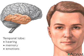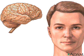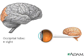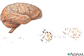Here is one of the paired temporal lobes. All of the sounds that we hear are processed in the temporal lobe. They are also important for learning, memory, and emotion. The occipital lobe processes vision. If it is damaged, a person could become blind, even if his or her eyes continue to function normally.